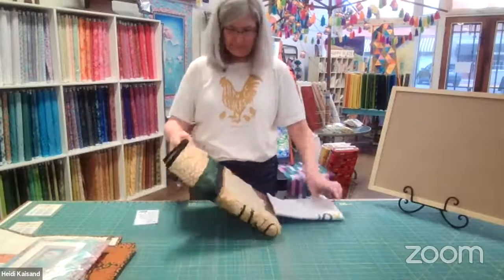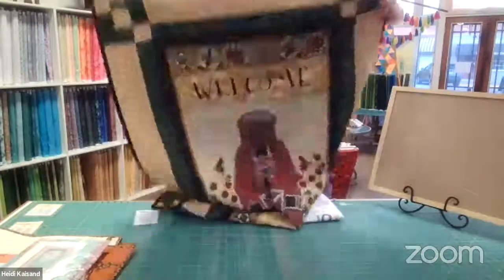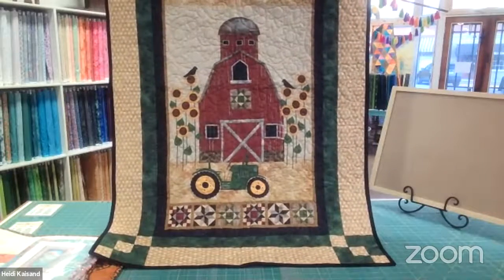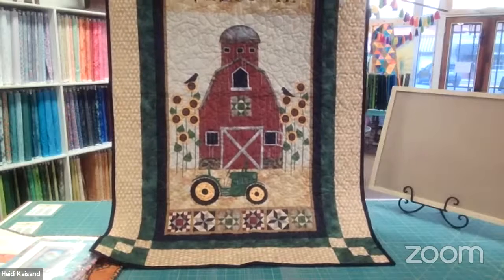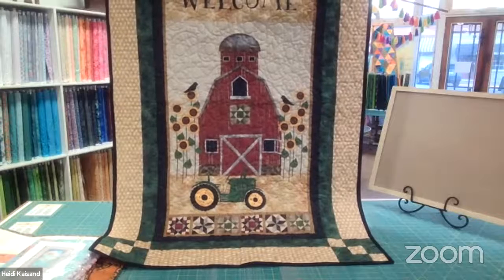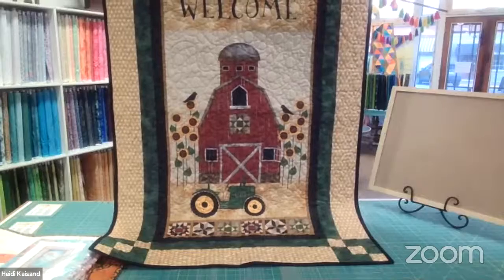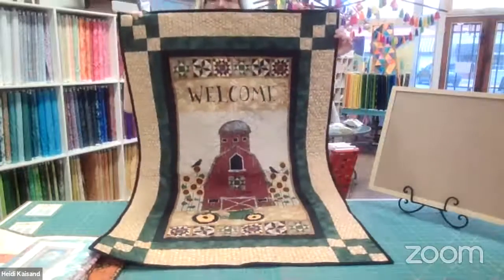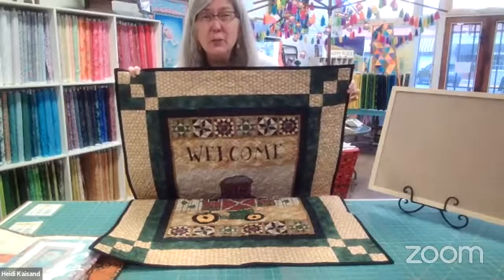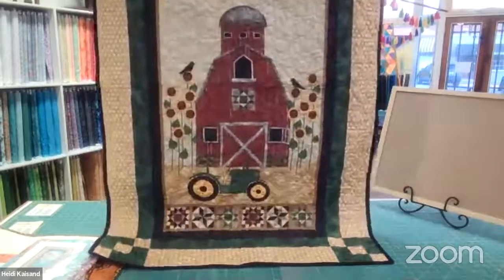Okay, then the second one I'm going to show you features a Quilt Barn panel again that sort of was along the lines of the last one I just showed as far as coloration goes. But this one doesn't have blocks. Instead, it has the welcome logo or banner at the top and would make a great wall hanging in the entry of your home. And of course, you gotta love the fact that there's a green tractor. I'm sorry, all you red tractor people. We do have a tractor fabric with red tractors on it, but they happen to put a green tractor.